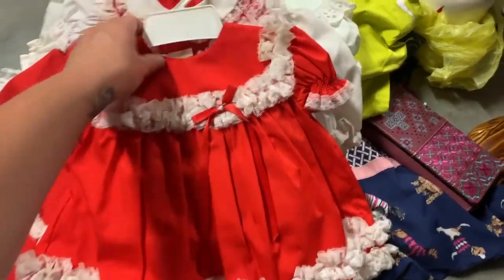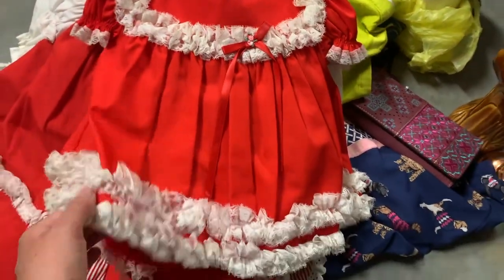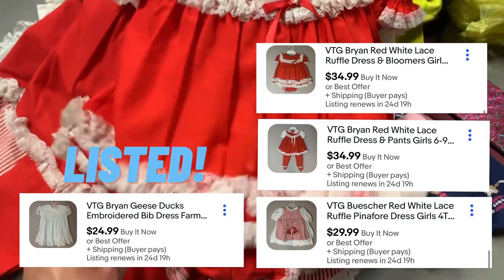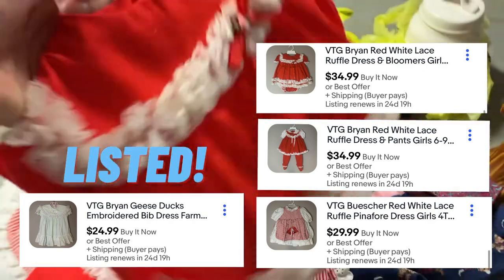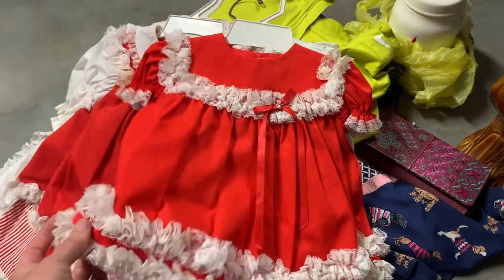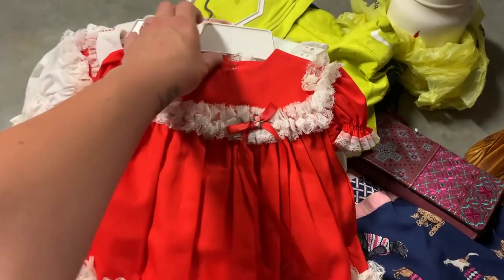Okay, so let's start with these. Absolutely adorable vintage little kids outfits. Comes with little matching bloomers. Oh my goodness, I can't even. Very, very Christmassy. I think they were $2 a piece, but they were just too darn cute to pick up. And vintage kids clothing, if it's the right style, can do really, really nicely.